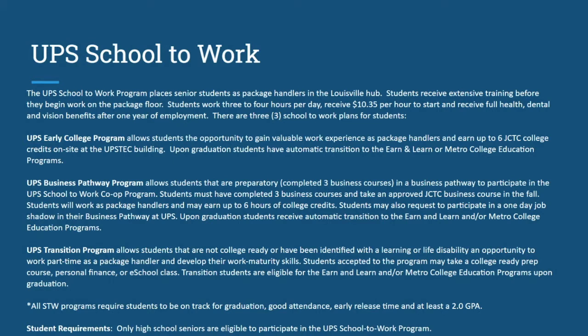So UPS School to Work, this is only offered to seniors who are eligible to participate in the UPS School to Work program. You have to be on track for graduation, have good attendance, early release time, and at least a 2.0 GPA. There are different types of the UPS work-based program. However, Jennifer Roman, who is the person over the UPS School to Work, will be able to help you and guide you in the direction that you are going. But again, there are different options for UPS School to Work. But you've got to make sure that you are a high school senior, you're on track to graduate, and have at least a 2.0 GPA.